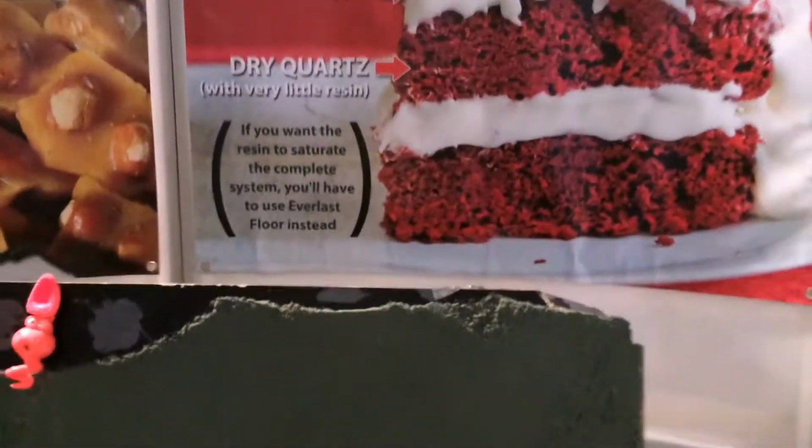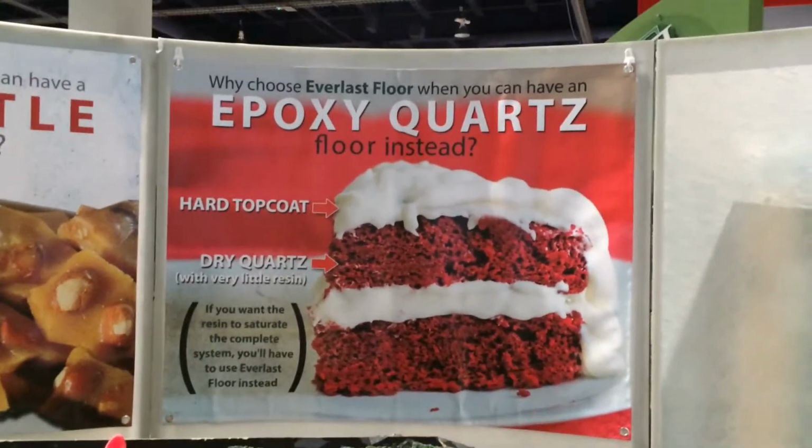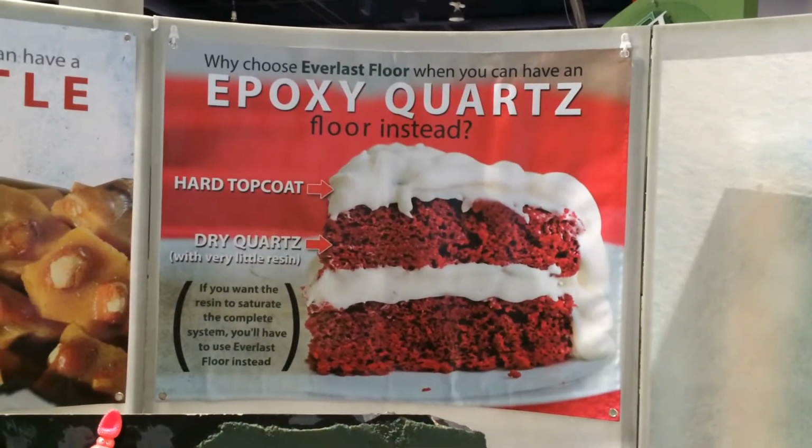Everlast floor, meanwhile, has solid resin all the way through. It has 3 times the resin contained in some other epoxy flooring. Which means that with Everlast floor, things like grease and oil lay on the surface. If you look after your floor, they won't penetrate your floor, and it will last for many years.